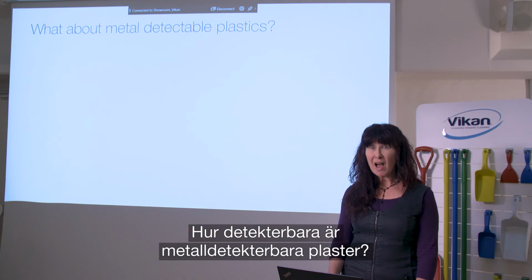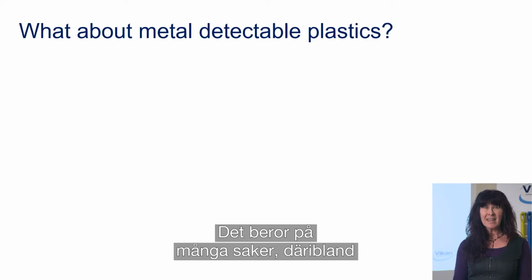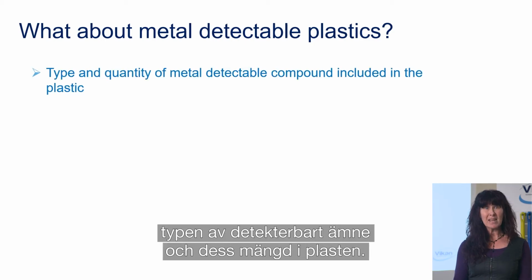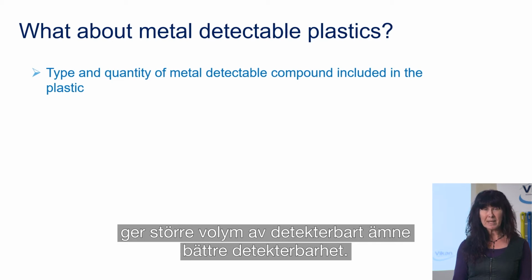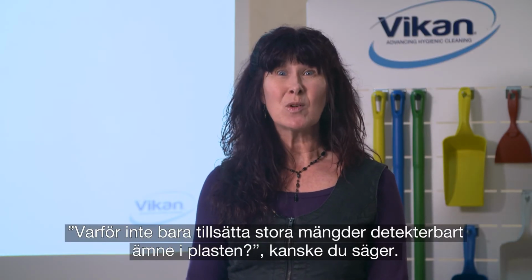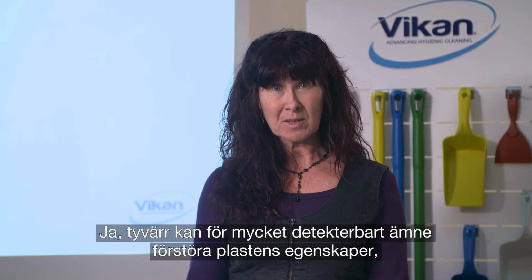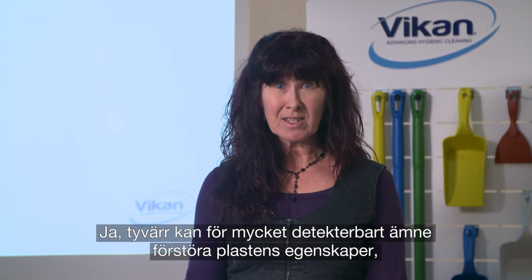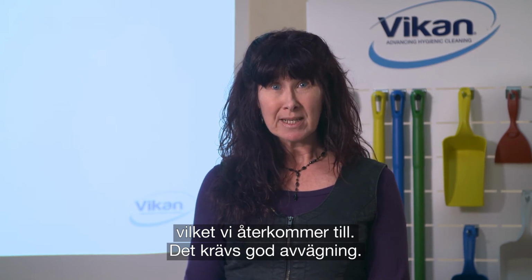So how detectable are these metal detectable plastics? Well, again, it depends on many things, including the type and quantity of metal detectable compound included in the plastic. This can vary enormously, but as a rule of thumb, the more metal detectable compound present, the better the detectability. Okay, you say, so let's just chuck a load of metal detectable compound into the plastic. Well, unfortunately, adding too much metal detectable compound can have a detrimental effect on the plastic, which we'll come to later. So it's a careful balance that's required.